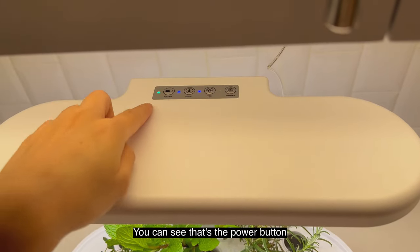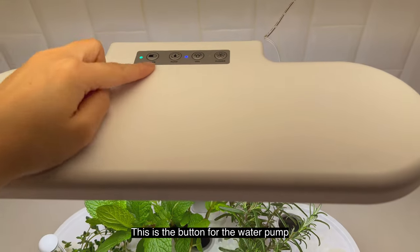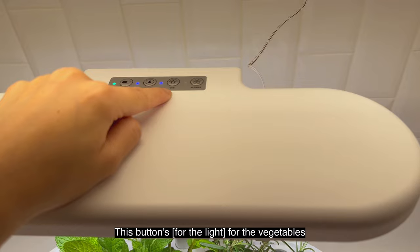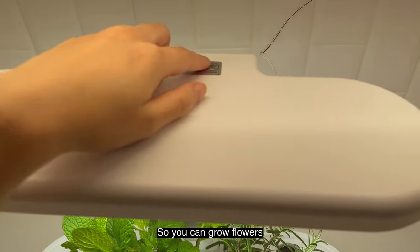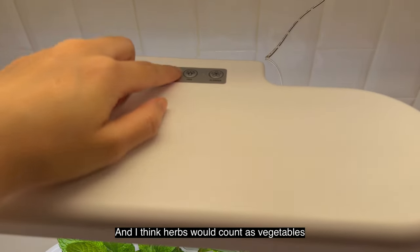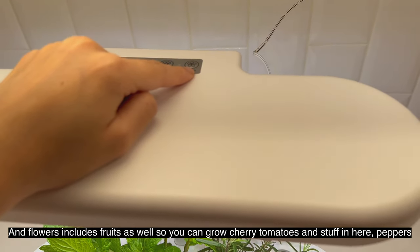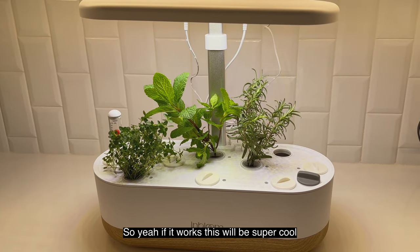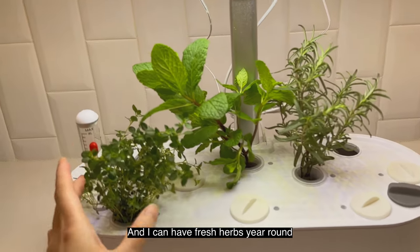You can see that's the power button. This is the button for the water pump. This circulates the water. This button's for the vegetables. And then this button is for flowers. So you can grow flowers or you can grow vegetables. And I think herbs would count as vegetables, and flowers includes fruits as well. So you can grow like cherry tomatoes and stuff in here, peppers. So yeah, if it works, this would be super cool. This is such an easy way to garden. I mean, I can have fresh herbs year round.